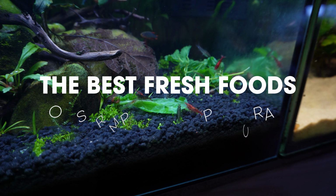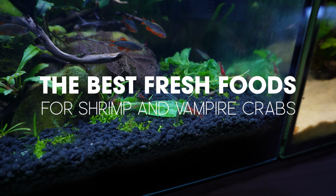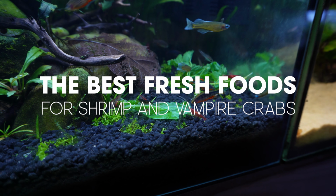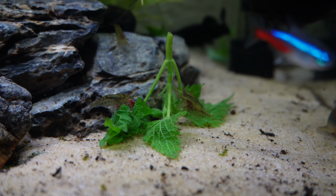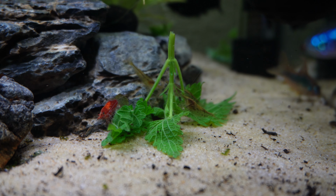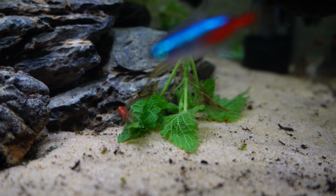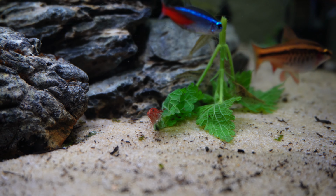So I've had a lot of people asking about foods for vampire crabs, and it got me thinking, because vampire crabs eat pretty much the same stuff as shrimp, I'm going to do a video for shrimp, and essentially that'll work over for vampire crabs. So if you're here for either, this stuff works exactly the same for both species.